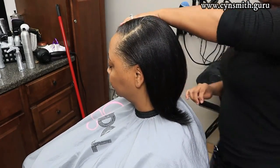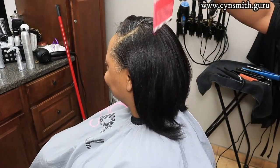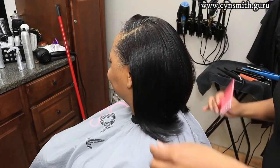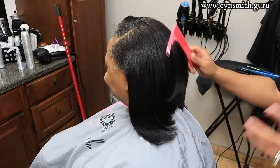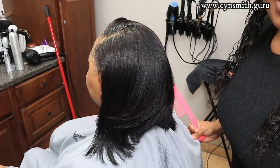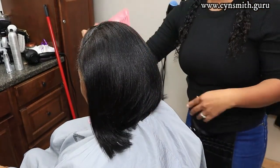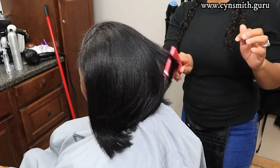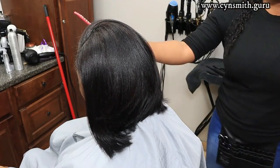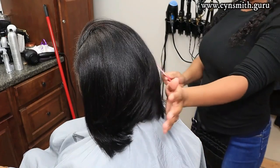And as you can see, her edges are not full of edge control. They're not wet, they're not greasy, none of that stuff. Everything looks really, really good. Her hair is really full of body, and so now the way that I'm combing it through is just to give you and her a better view of exactly how her layers look and how this cut looks. But it ended up coming out super beautiful.